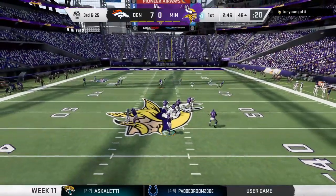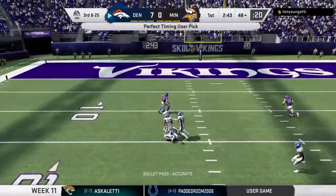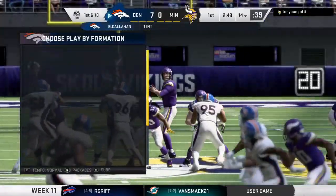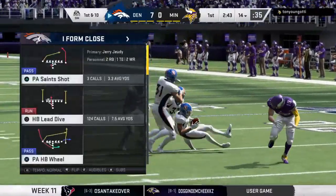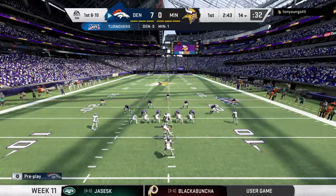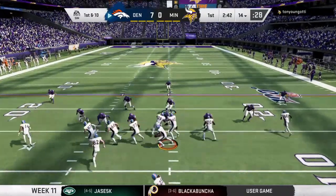Play action now. Cousins. He's going to wind up and air it out. Into heavy traffic, and it's intercepted. Picked off by Bryce Callahan. Well, they didn't exactly show patience there, did they? Just down the score, they come out firing right away and compound things by throwing an interception. They put their defense in a really tough spot.